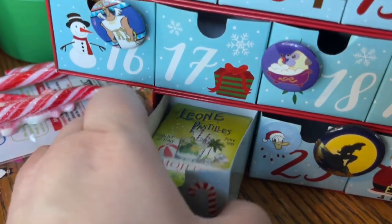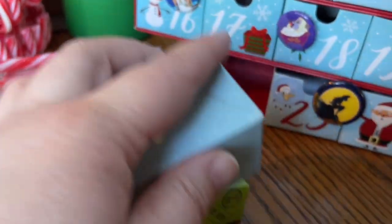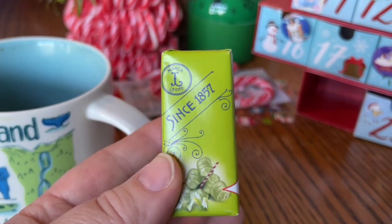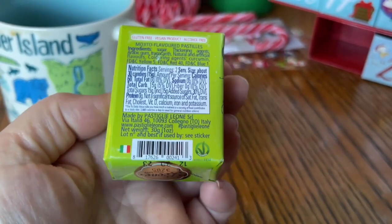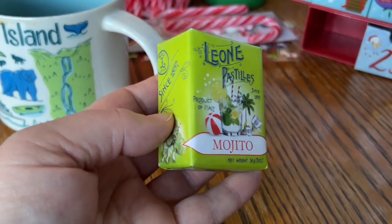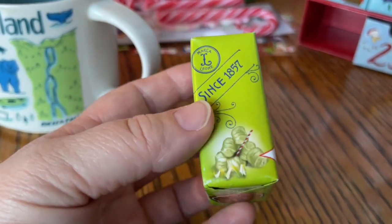Ooh. Ooh. Oh, what is this? Mojito. Ooh. What is this? Are they candies? Oh. I think they are. Oh, cute. They're little mojito candies. Yes, that's right. This sounds awesome. Product of Italy. I don't think I'll use it right now, but these are adorable. Yeah, I love mojitos too.